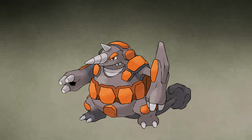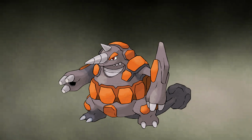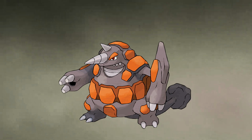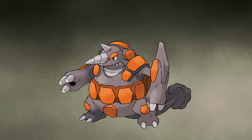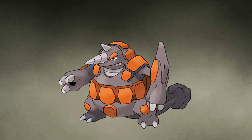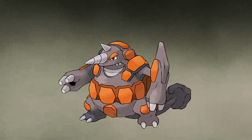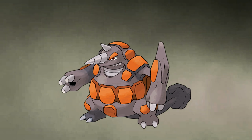Rhyperior. Pokemon Diamond, Pearl, Pokemon Y, Alpha Sapphire, Brilliant Diamond, and Shining Pearl. It puts rocks in holes in its palms and uses its muscles to shoot them. Geodude are shot at rare times.